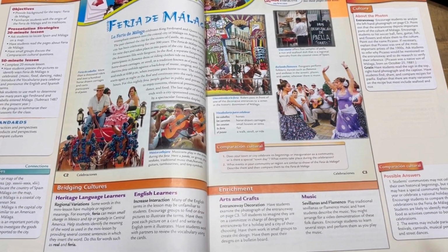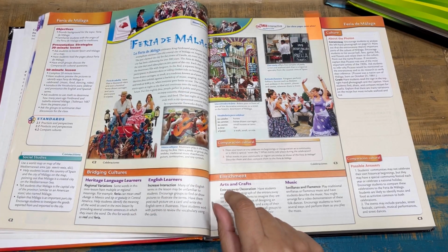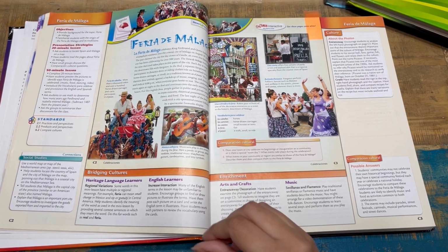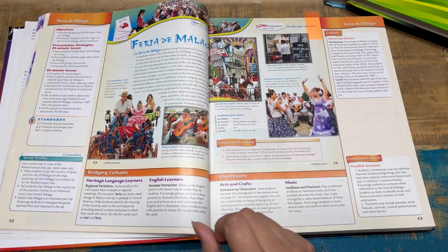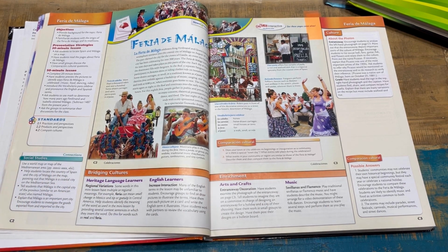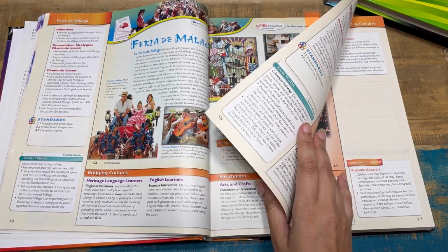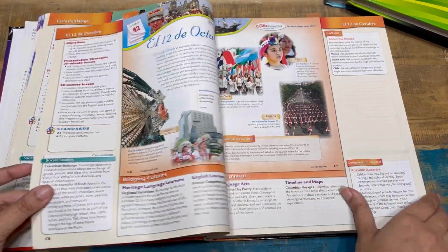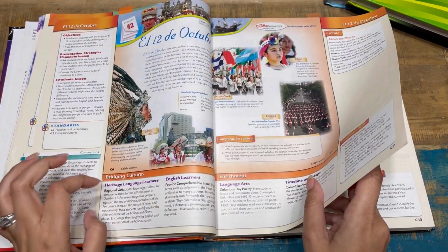And then bridging cultures, this is for heritage language learners and English learners. So some words in these mini lessons have multiple regional meanings. For example, feria can mean small change in Mexico, and tip or gratuity in Central America. Helps students identify the meaning of the word. So this is what we were talking about, the different dialects of Spanish, and how if I went in for a credit by exam, it's going to be in a different Spanish than I know, right? So to me it's cool how they point out those heritage language learner components.